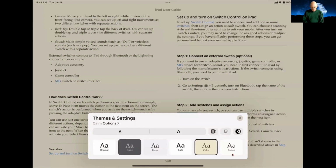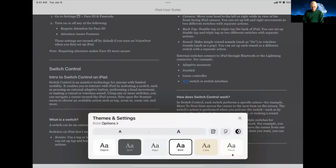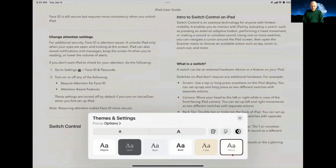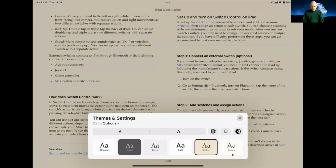But you can tap any one of these to change the theme of this book. So if I'm interested in having kind of a bluish screen with bold type, I can pick the one that's called bold. If I want something with kind of a lighter background and a thinner font, I can pick that. If I want something calmer, I can do that. You can pick any one of these that you like.